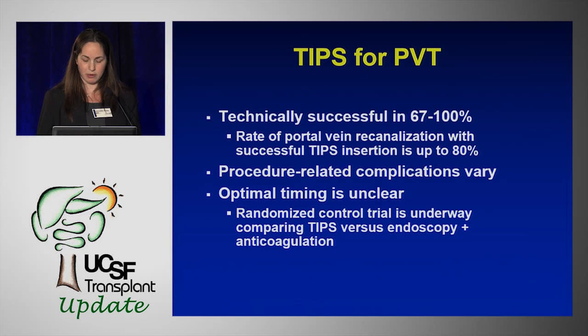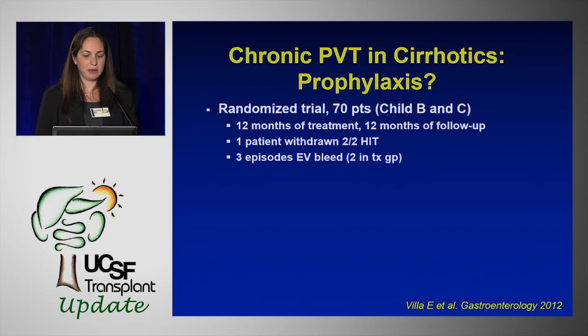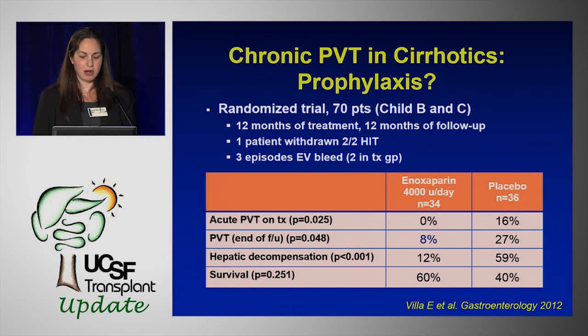So I briefly wanted to touch upon prophylaxis against portal vein thrombosis in patients with cirrhosis, because many of you may be aware of the study that was published in Gastroenterology a couple years ago, which was a randomized controlled trial. They enrolled 70 patients with decompensated cirrhosis, primarily Child's B cirrhosis, to receive either prophylactic doses of enoxaparin or placebo. The treatment arm was treated for 12 months, and then everybody was followed up for at least an additional 12 months.